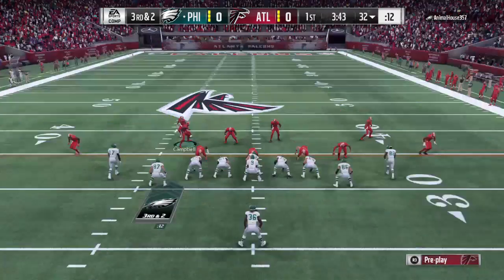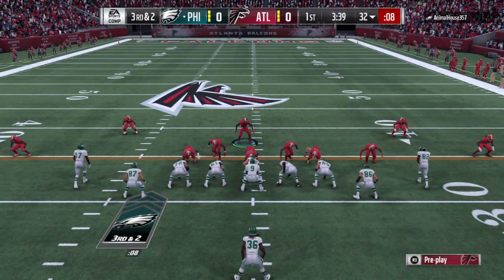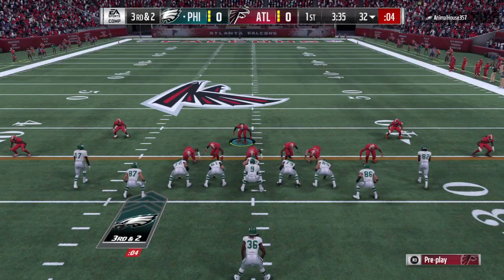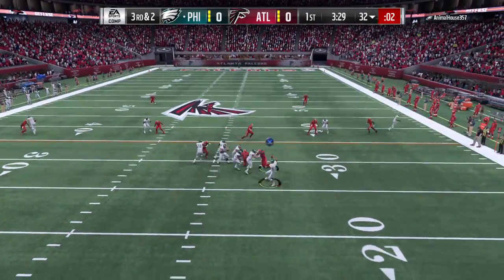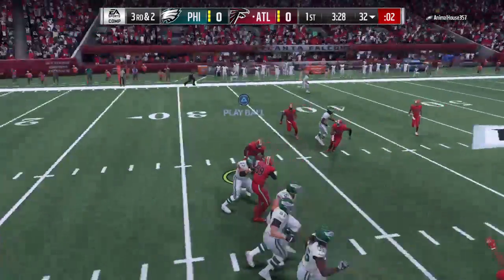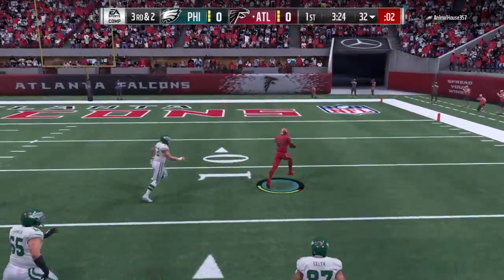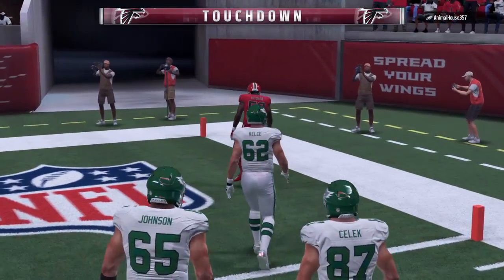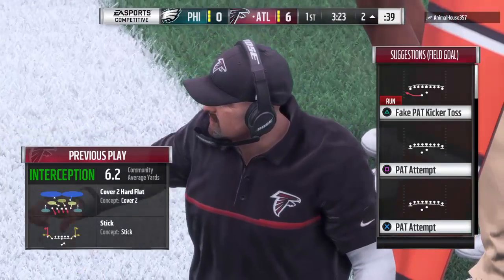And they're definitely showing blitz here. Now Foles muscles him off. Into a double team, and it's intercepted. Picked off at the 33. And he takes this one back into the end zone, and the Falcon defense has a touchdown.